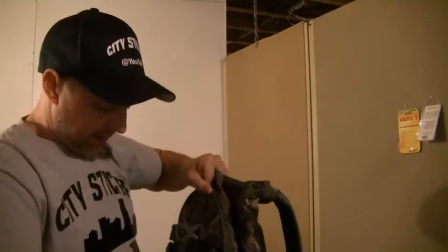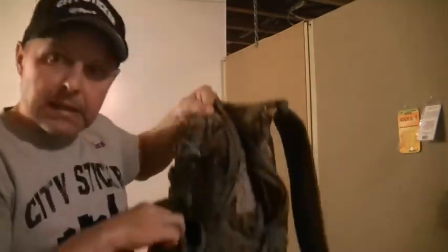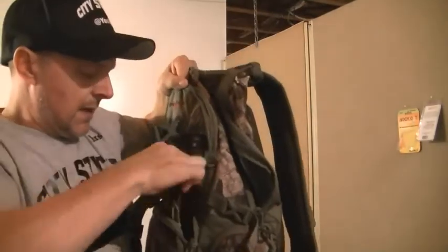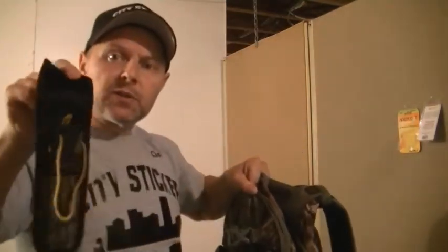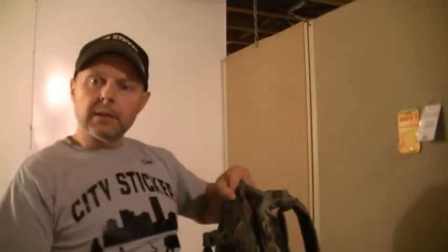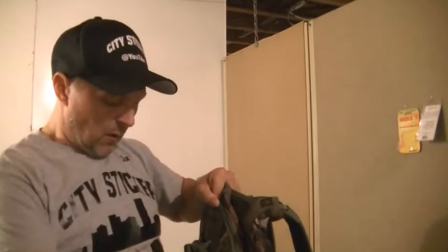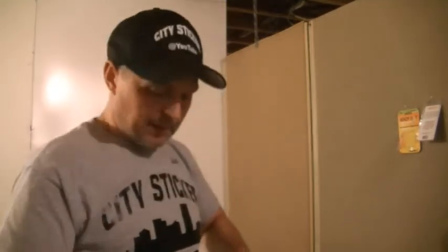Got some pockets here. Let's go through the pockets, see what I got. I've got my hunting license in this pocket, and I always carry a bone and wood saw. I like to cut the H-bone between the legs when I harvest something, to clean out the bladder and all down there, and the uterus if it's a doe. I don't like messing around with the butthole and all that stuff.